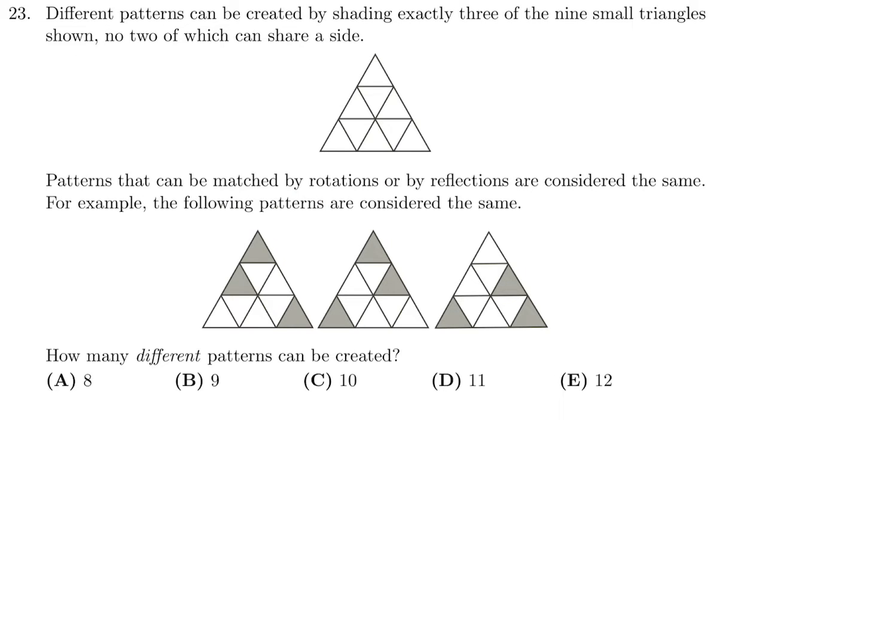Different patterns can be created by shading exactly 3 of the 9 small triangles shown, no 2 of which can share a side. Patterns that can be matched by rotations or by reflections are considered the same. For example, the following patterns are considered the same. How many different patterns can be created?